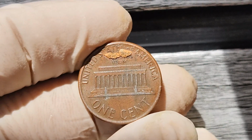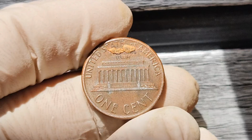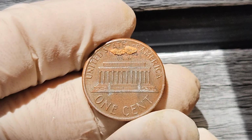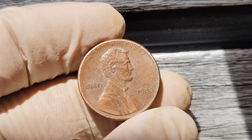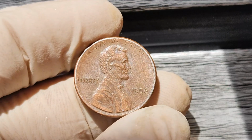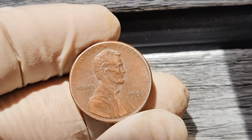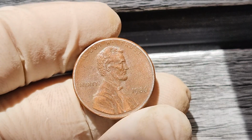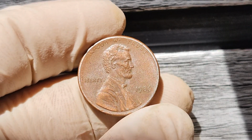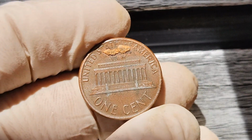So, let's talk numbers. If your 1986 no mint mark Lincoln penny is in great condition, it could fetch anywhere from a few hundred dollars to, wait for it, $1.5 million at auction. Imagine the look on your friend's face when you tell them you just paid off your mortgage with a penny. Alright, my fellow coin enthusiasts, that's the scoop on the 1986 no mint mark Lincoln penny. The next time you get some change back at the store, take a second and check those pennies. You never know, you might be holding on to a fortune.